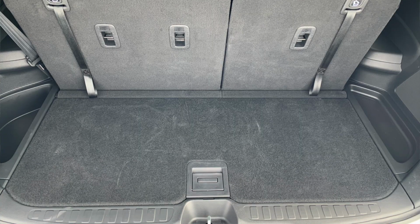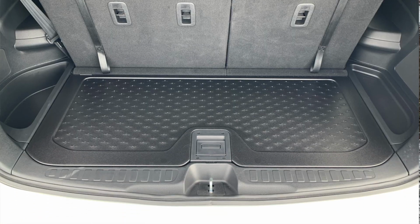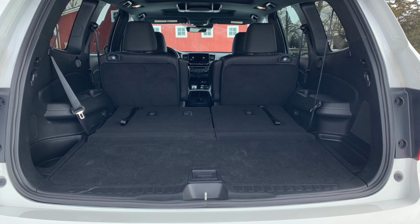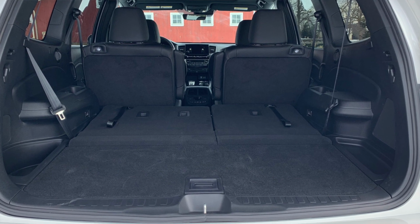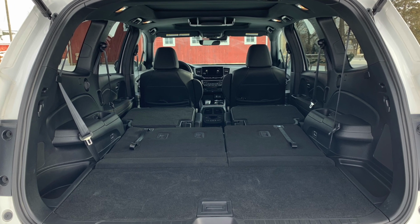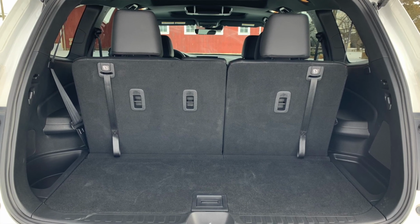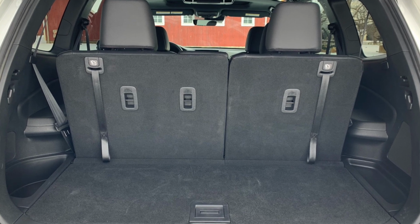As far as cargo room is concerned, it is generally ample. Behind the third row, you get 16.5 cubic feet of space. Fold down that row, and that goes up to 46 cubic feet even. If you fold down the second row as well, you get 82.1 cubic feet to work with. But those are just numbers. Here are a couple of practical examples of what the Pilot can carry.